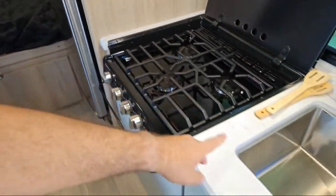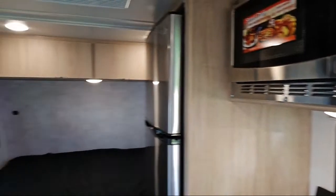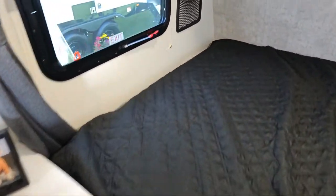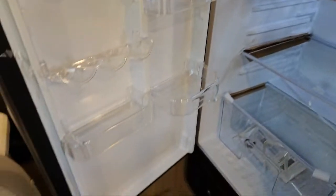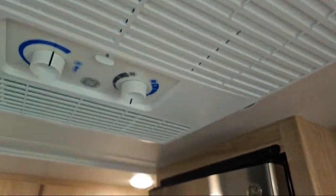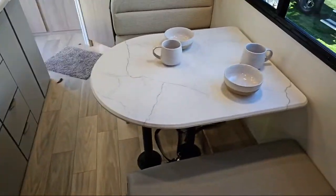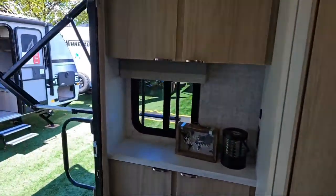Three burner stove, the sink, nice big sink, more cabinets up above. Oh yeah, it's a very open concept, even though it's only a 17 foot, the smallest I think that they have in the market, and so much space for everything, really. It's a queen size bed, really nice refrigerator, huge, and a freezer on top, an AC, convection microwave. Looks very, very pretty for the size that it is. I think it's very pretty and very comfortable.